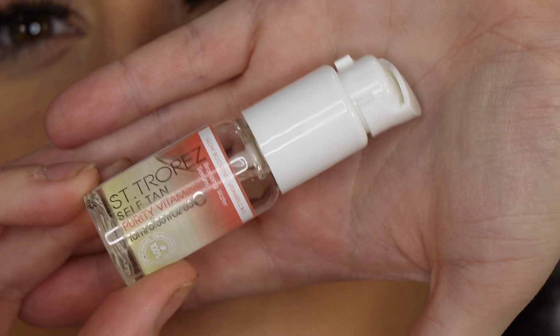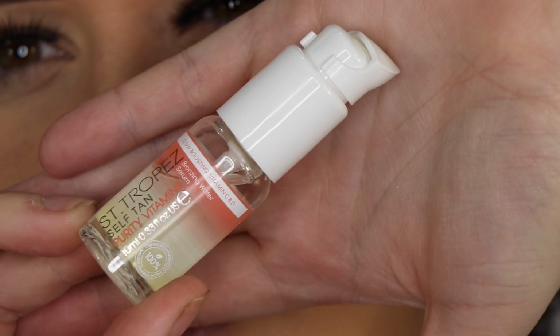Okay, we're on to our last couple of days. We have day 22. This is Saint Tropez Self Tan. It's weird, they keep putting similar products together. Self Tan Purity Vitamins Bronzing Water Serum. What? It doesn't say how to use it, so I'm going to have to search that up. It's tiny though, so I'm wondering if it's for your face. I don't know. Anyway, that's how it looks there. It's interesting. I'll have to find out how you use it.